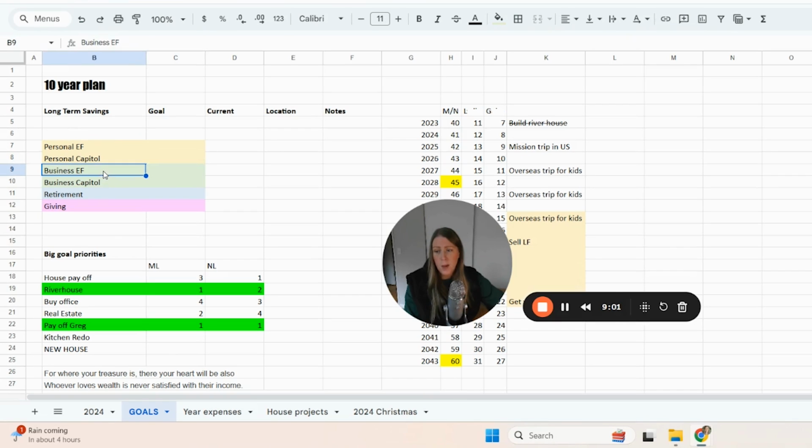Same with his business in particular. He has a number of employees, so we want to make sure he has a good emergency fund, so he would be able to cover payroll for 3 to 6 months. And same with business capital, in case he wanted to buy a building to work out of. I'm not sure if that is currently going to be our goal or not. And then retirement savings goals and giving savings goals. So it just helped me to have this all plotted out.